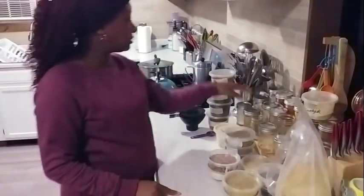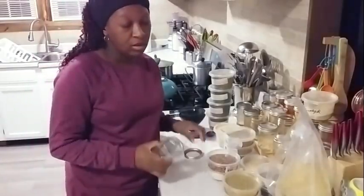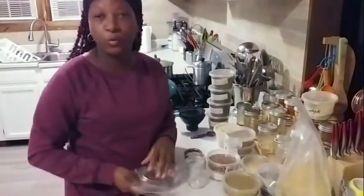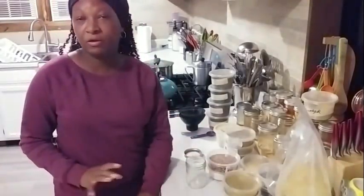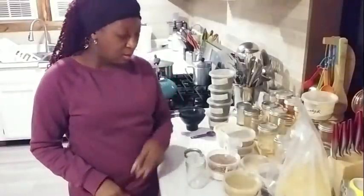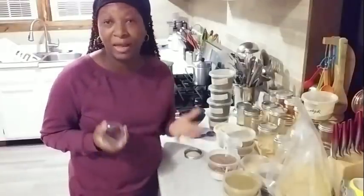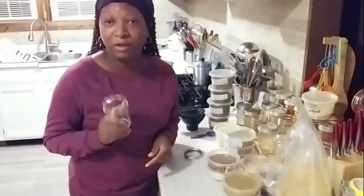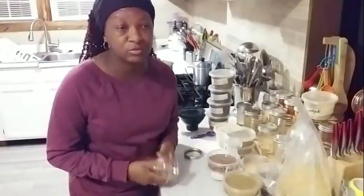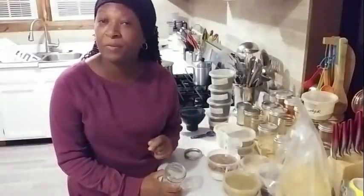So first of all, I'm going to tell you this about these lids. I keep my old lids that I may have used from other jars. I'll keep those and put them in a little baggie and put them in a little tote. I won't throw them away because they are perfect for things like this, things that I'm not going to be canning. So that's another reason why I do not throw away my old lids, unless they look rusty or real bad, then I'll get rid of them. But otherwise, I'm going to keep them.